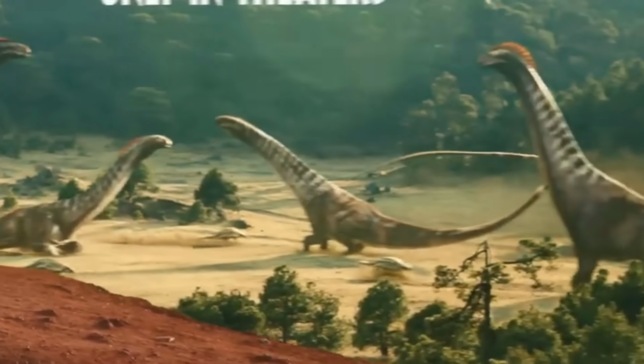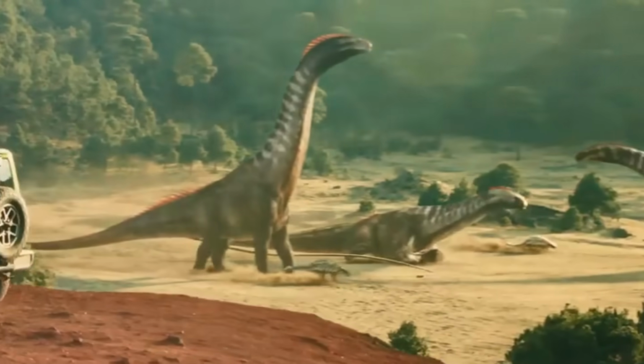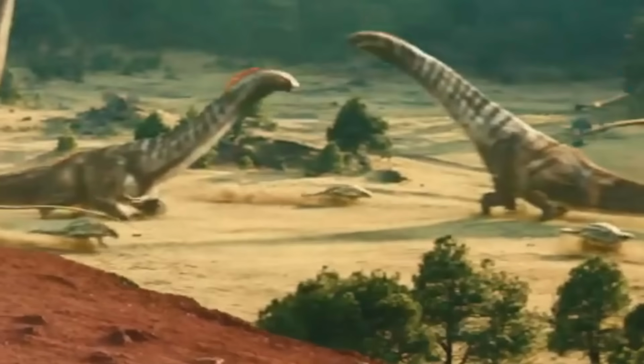Whilst we can't see it too clearly, in the background we can see the Ankylosaurus model from Jurassic World Rebirth. To me personally, they just look like loads of bumpies running around from Camp Cretaceous and Jurassic World Chaos Theory, but either way this is the only look of the Ankylosaurus so far from Jurassic World Rebirth.